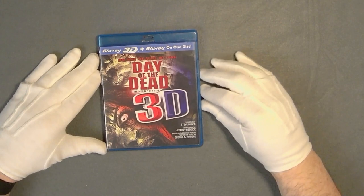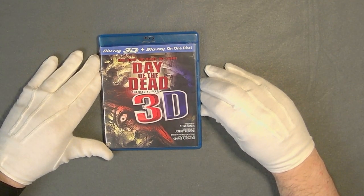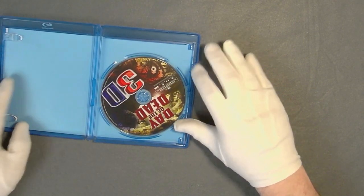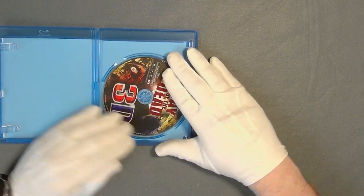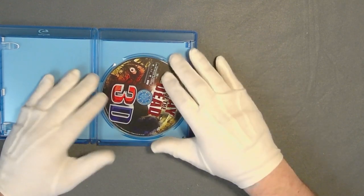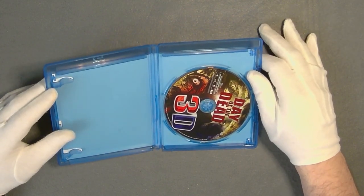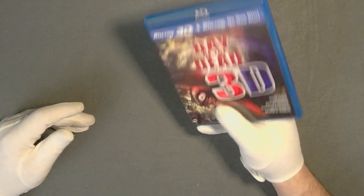Here's one that I got for both me and my wife. Me, because it's 3D, and my wife because, well, it's a horror movie. It's Day of the Dead 3D. I think I had to order this one online. The thing is that the disc art is so cheesy on this thing that it looks fake. But it's not. This one's real.